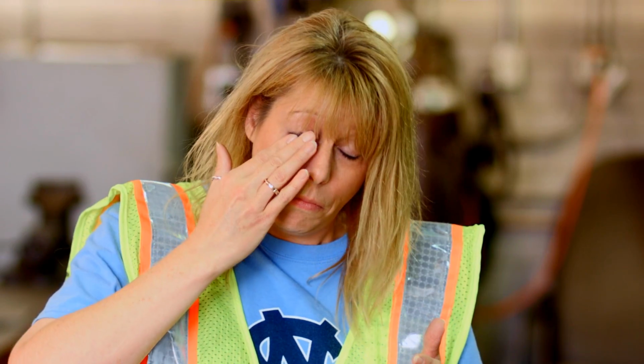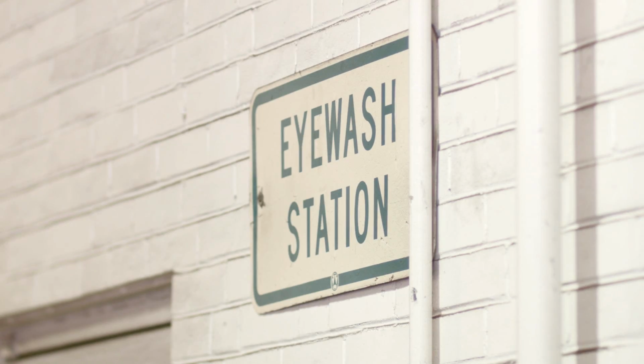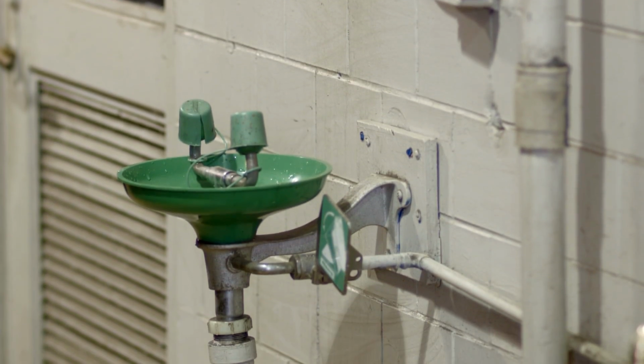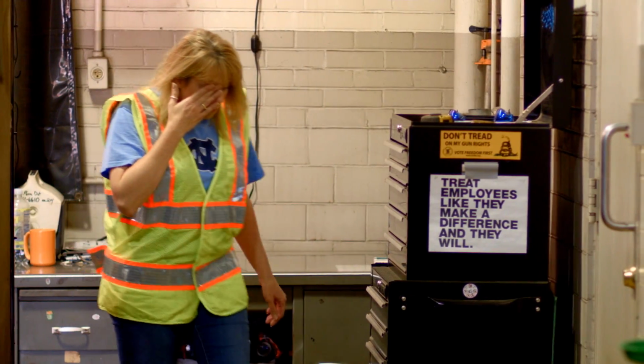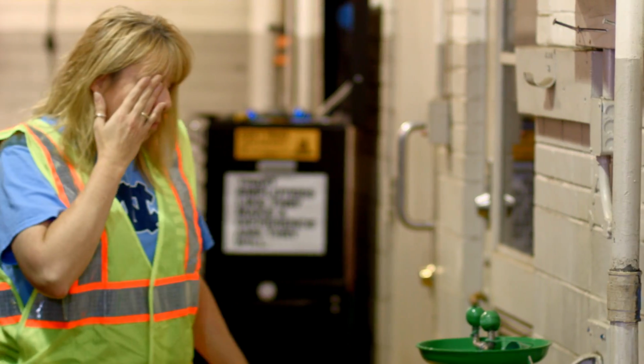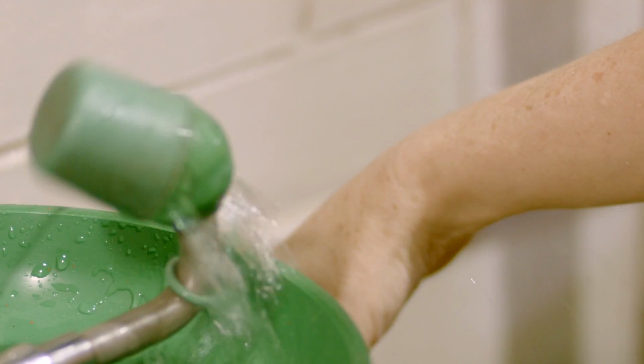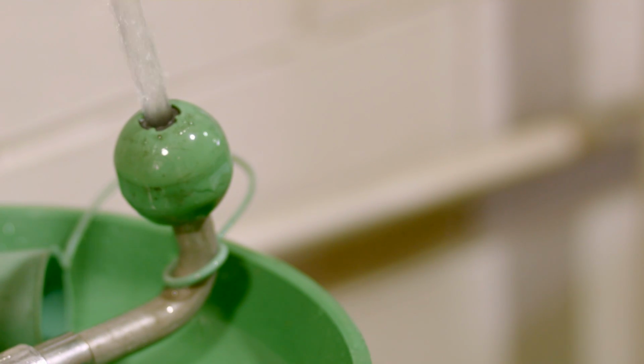So, what should you do if you get something in your eye? First, go immediately to the eye wash station. Don't waste a second. This is particularly true for chemical splashes. If you're in an area without an eye wash station, go to any source of running water or the nearest first aid kit where a bottle of sterile solution is kept. Push the lever to activate the unit, the dust cover will pop off, and the flushing fluid will begin to flow out of the faucet head.